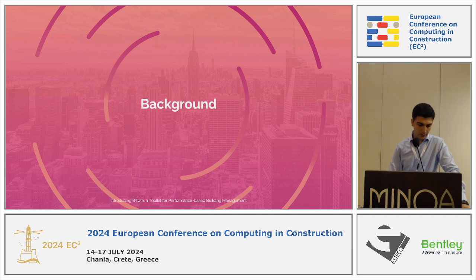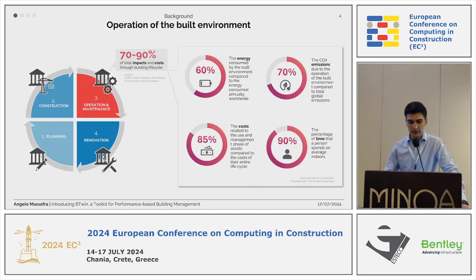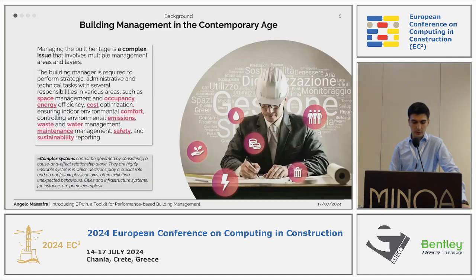So starting from the background, as you can imagine from the title of the presentation, the focus is the management phase of existing buildings that, as you know, is a particularly critical phase because most of the economic but also environmental impacts occur during this period, with the extent of these impacts varying according to the performance of the buildings but also their management practices. Therefore, on the one hand, there is a strong need today, as also discussed in previous presentations, about managing and controlling performance of buildings during their use.